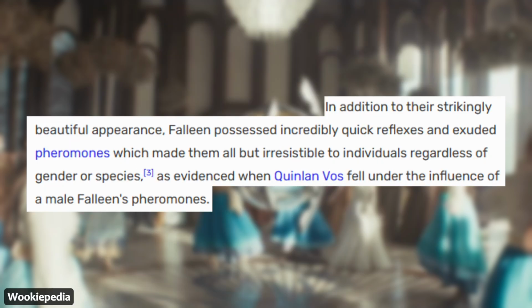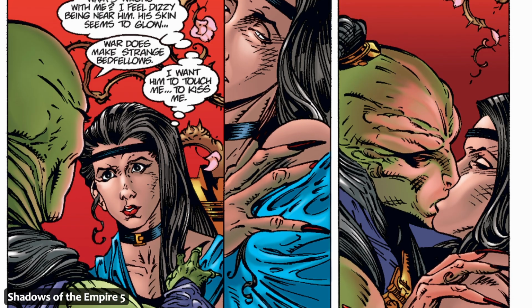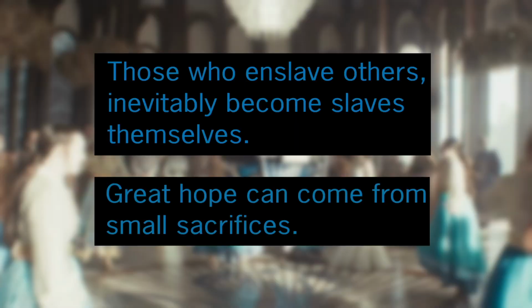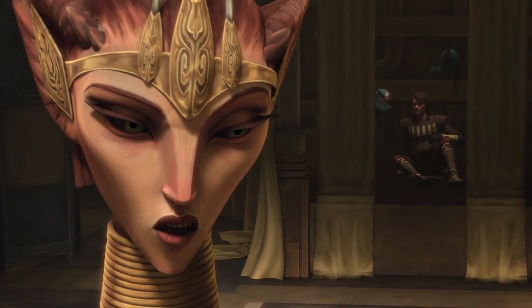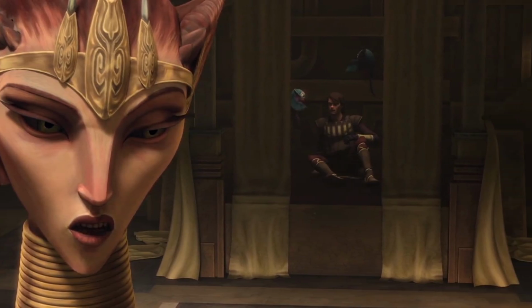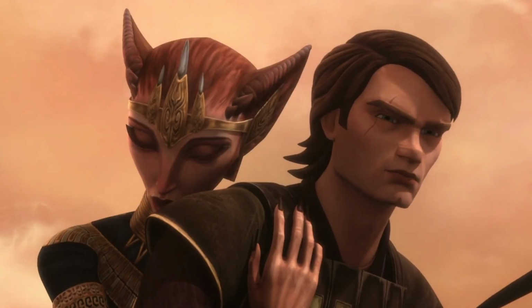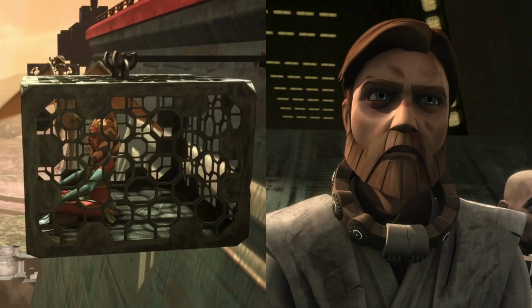Then you have the race known as the Feline, who can secrete pheromones which make them irresistible to others, and the Feline Sizor tried to use his pheromones to seduce Leia against her will. Flipping the script, we also have the episodes Slaves of the Republic and Escape from Cadavo from Season 4 of the Clone Wars, where Anakin ends up the slave of Queen Sintel, who tries to seduce him to her side, constantly touching him, holding him, not letting him break physical contact, and controlling him by threatening Ahsoka and Obi-Wan.